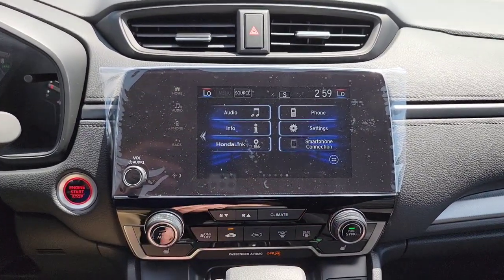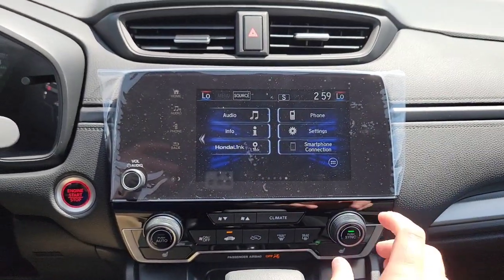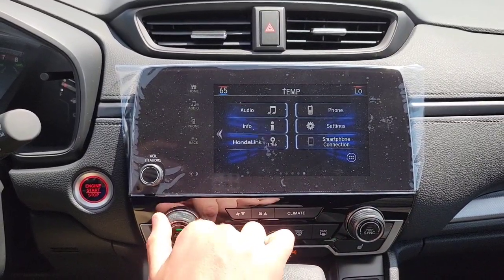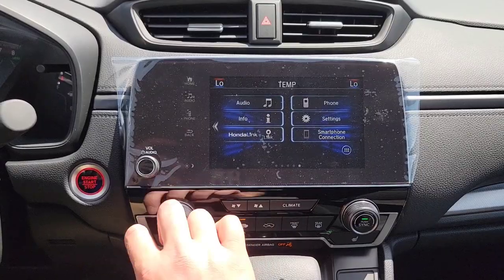Then we have your Honda Link from that point. Now, you're gonna have dual climate, as you can see. I'm gonna change it over here for the passenger. Driver. I'll sync everything from that point and have control of everything from there.